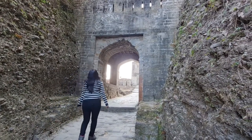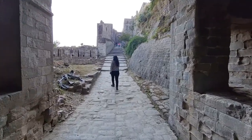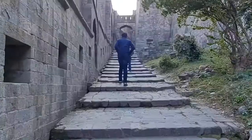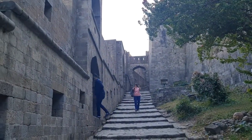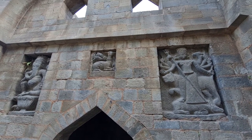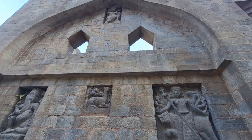The original owners of the Kangra Fort were the Katoch family. The lineage of this royal family of Katoch can be traced back to the period of Ramayana and Mahabharata. This wall was built by the Katoch family. Here on one side there is the sculpture of goddess Ambika, and on another side there is the sculpture of Lord Ganesha. In between them there is a symbol of a deer, and that is the symbol of the Katoch family.